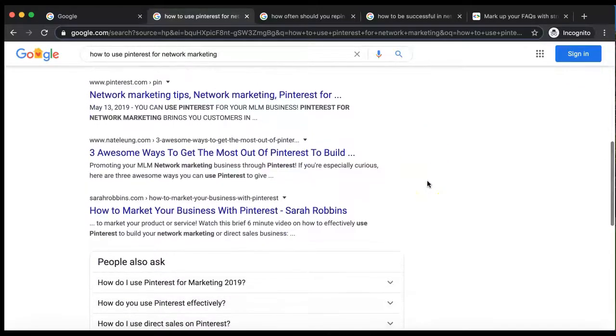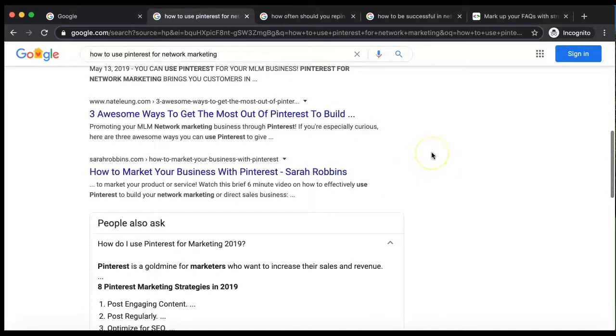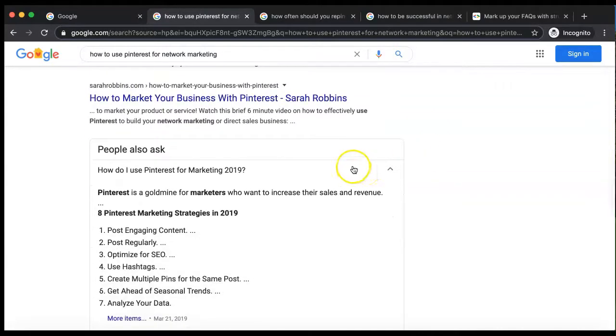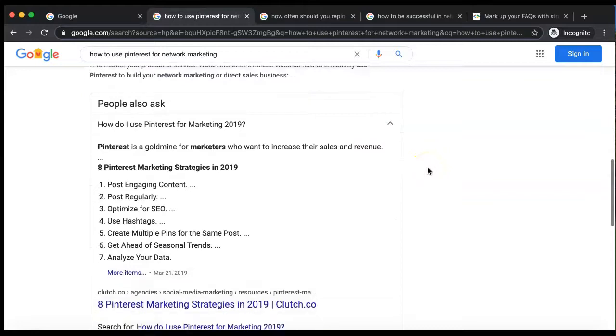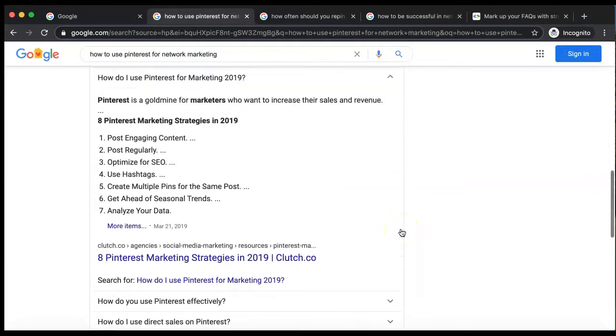Now, the third place that you can be highlighted on the first page of Google for your search terms is in the People Also Ask button. What's really cool about this is that people can get a 2 to 3 sentence answer for exactly what they're looking for just by using the dropdown. So if someone is asking how to use Pinterest for network marketing, they might also be asking, how do I use Pinterest for marketing? Or how do I use direct sales on Pinterest? Is Pinterest good for marketing? There's a lot of different options here.